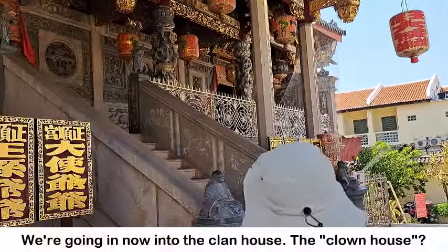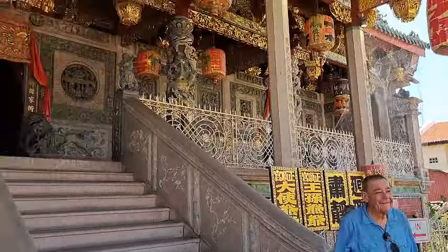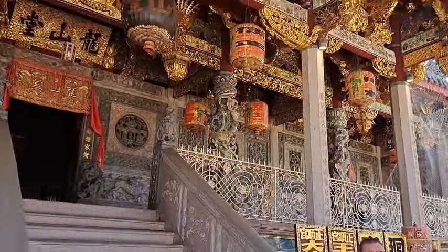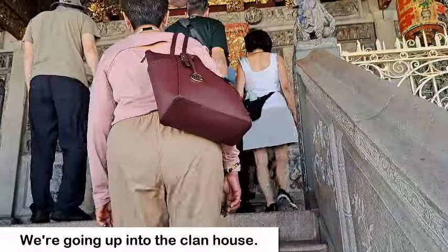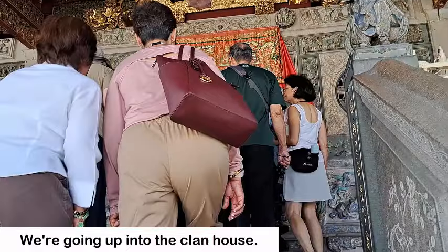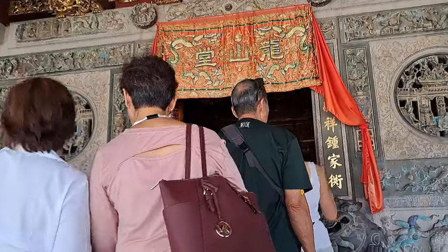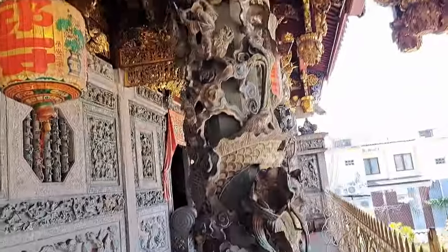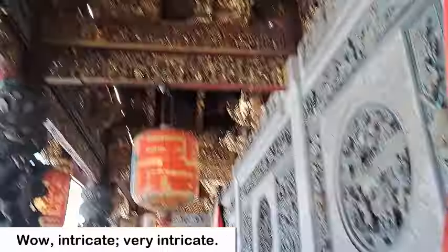We're going to go in now into the clan house. We're going up into the clan house, Khoo Kongsi clan house. Yes. Carvings here. Wow, intricate. Very intricate.